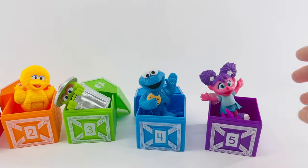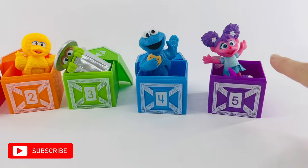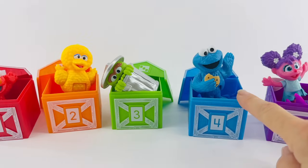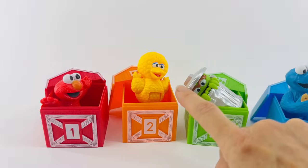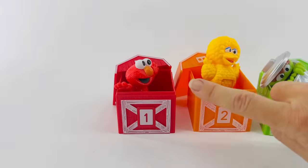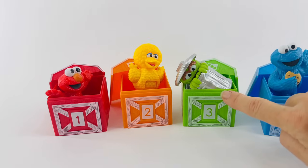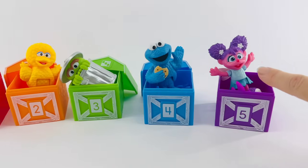Now everybody has their home. Let's look at those colors one more time. Purple, blue, green, orange, red. In Spanish, that's rojo, anaranjado, verde, azul, morado.